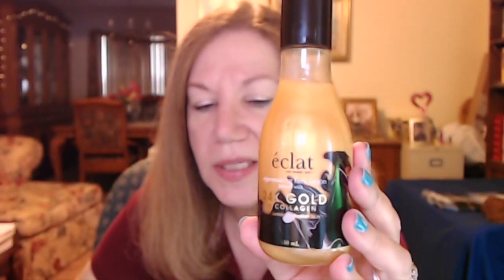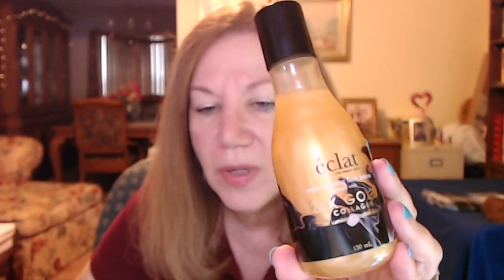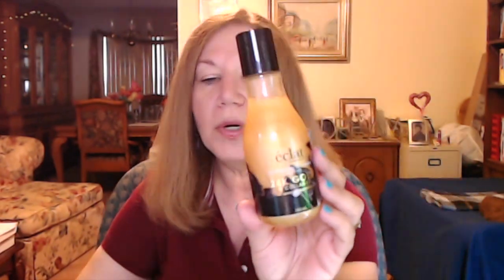Let me take it off auto so you guys can see it. It's an essence, and it's got gold in it, 24 karat gold to be exact, and it's got collagen in it. I've been using this on my face after I cleanse at night, putting it on. I think I'm using it during the day too. I can't remember.